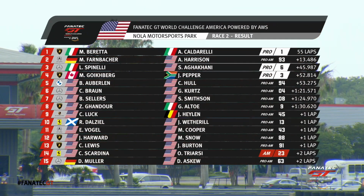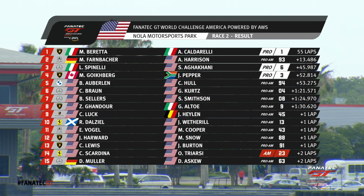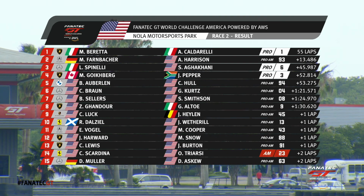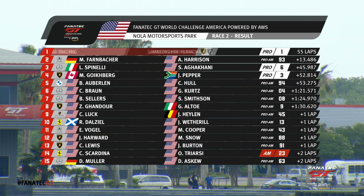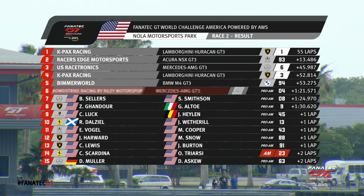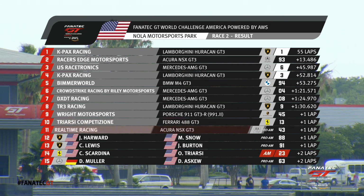Results provisionally from race 2 of the weekend. Michele Beretta and Andrea Caldarelli up on top, and Caldarelli stays perfect in 2022. But the Pro-Am winners, story of the day quite possibly, Mario Farnbacher and Ashton Harrison completing a busy weekend that saw her stand on the podium 4 times across 2 different series and picked up the class win. Spinelli and Agacani, what might have been still a strong drive to recover, they end up in the 2nd spot in Pro and 3rd overall.